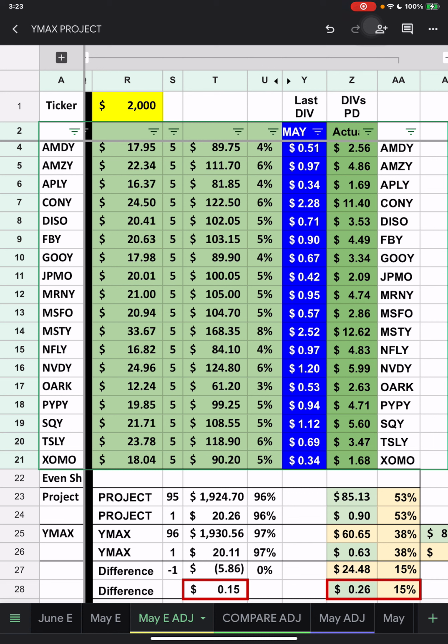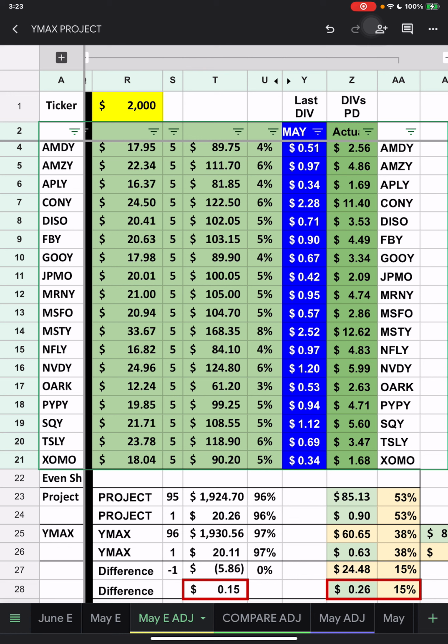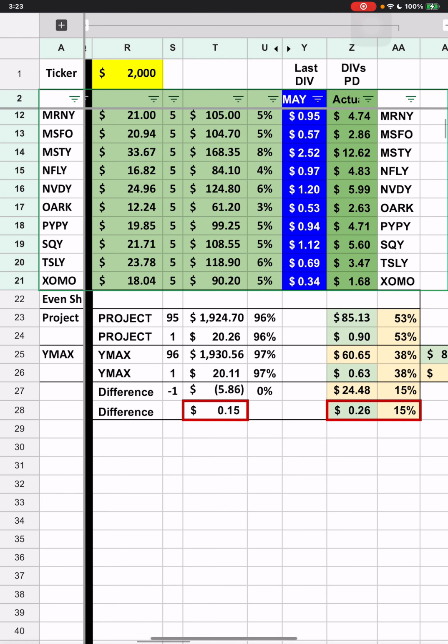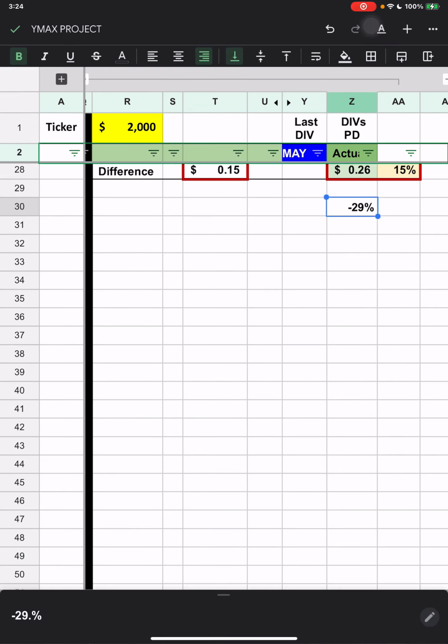And for YMAX, again, same dollar amount here, $20.11, which would have been 96 shares of that. And because I don't want to use the whole portfolio, right? We're trying to get it close to this for the example. In this case, I know a little bit more money was spent, but $60.65 would have been the distribution. So that's about a $25 difference there. Again, to me, that's a big difference. So 24.48 divided by 85.13, it's a 29% difference there in the dollar amount, not in the yield. 29%, rounded, of course.